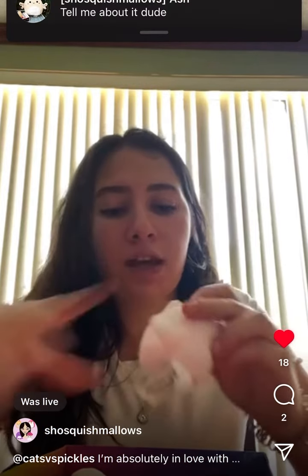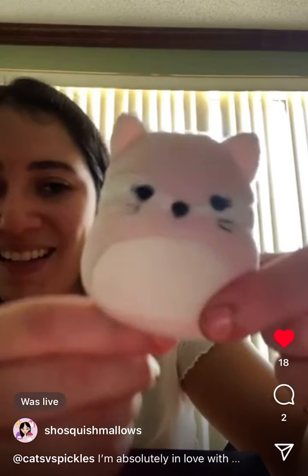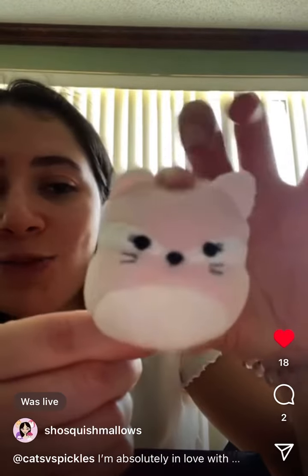The only thing I have to say about this little squad is that the way the box is structured makes it harder to cut them out, so you have to be really careful. I collect the foxes. It's a little pink one. She's really cute.